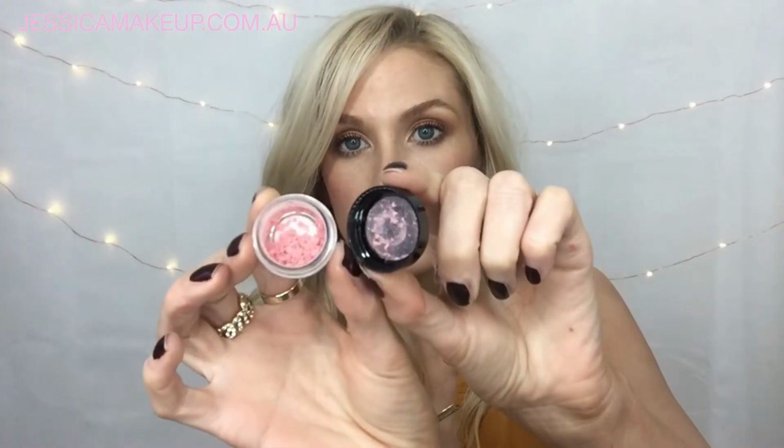We've got a powder brush, loose mineral blush in summer. You will have seen me probably use that a lot in my videos. It's a beautiful pink, nice and vibrant, great for those cooler months where you need a little bit of a pick-me-up, but also good for the warmer weather to give you that healthy flush. And then there's also the loose mineral blush in winter.